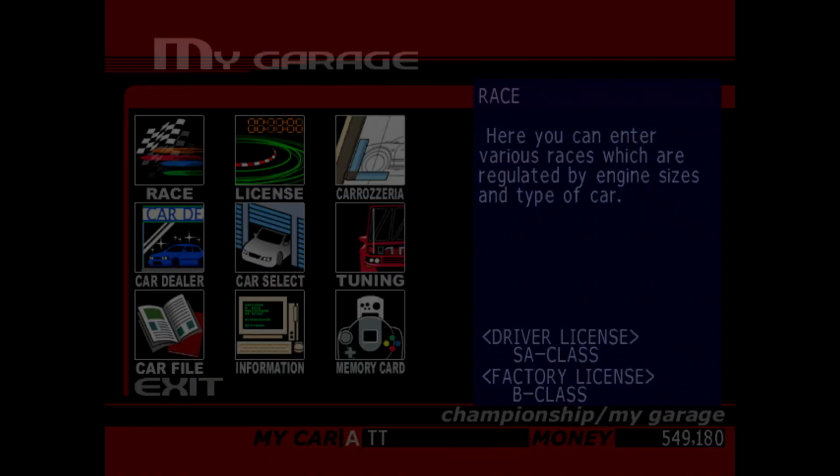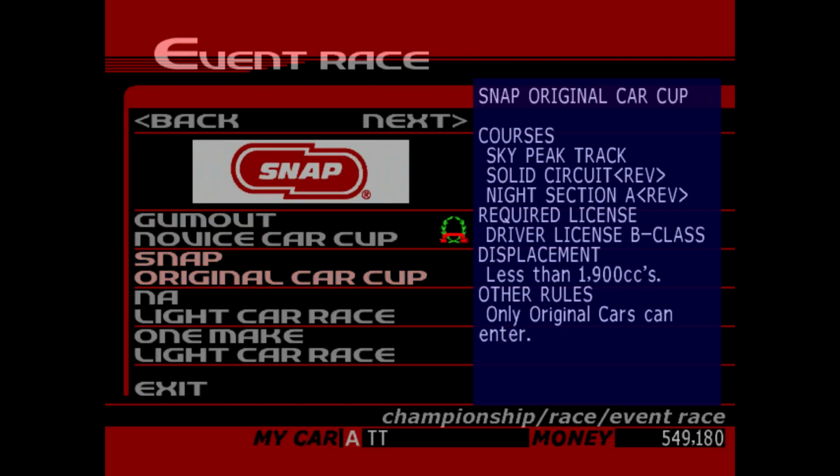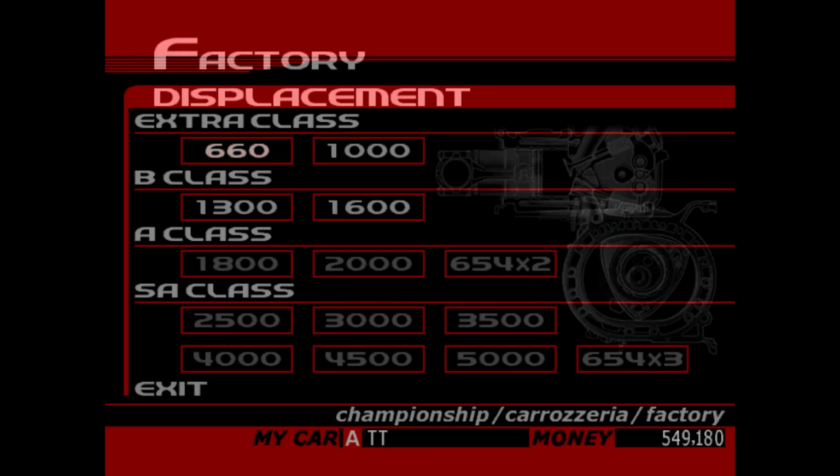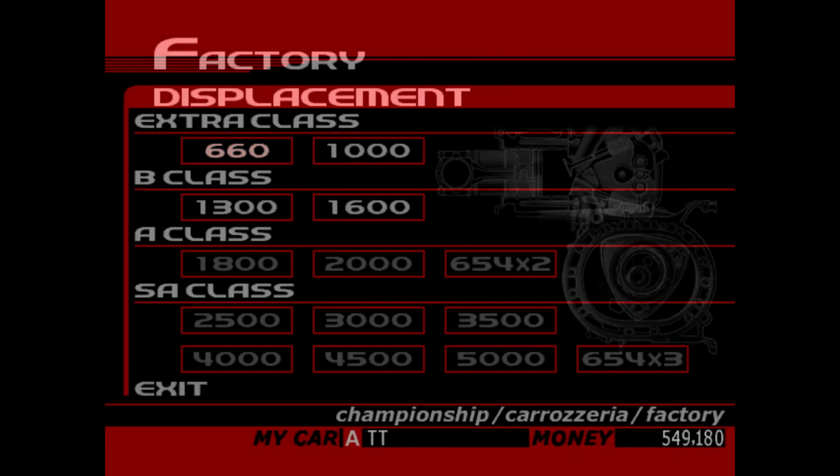But that's gonna do it for today's part. Stay tuned for the next part, in which we will be covering the Snap Original Car Cup. But you might say we're covering that, but it just kind of hit. I do have a B-class license already, but actually, yeah, I don't need to do the A-class one yet. Okay, I'm getting myself confused. We'll be building a B-class original car to use for that event, so stay tuned for that.